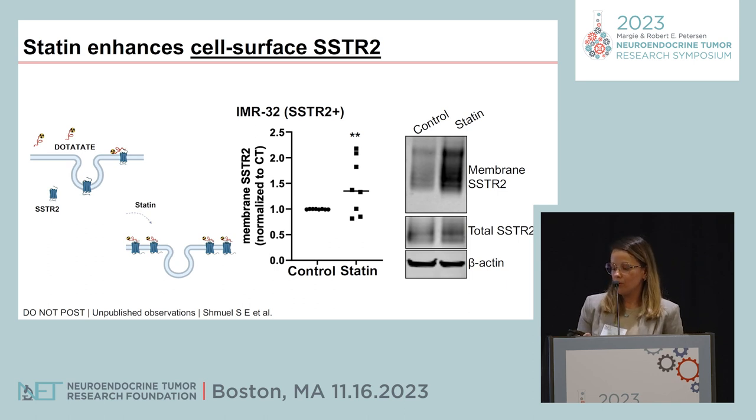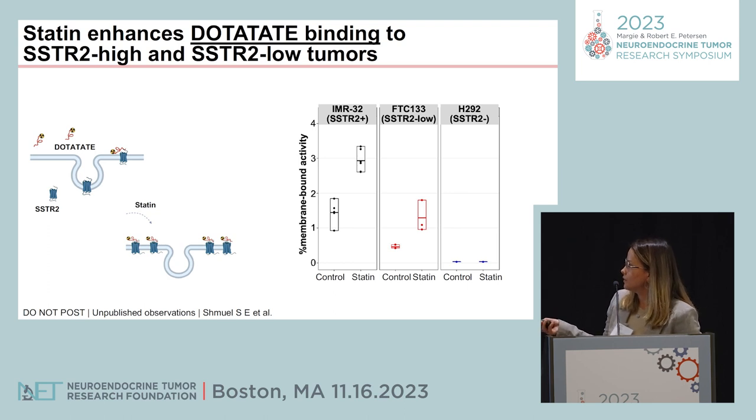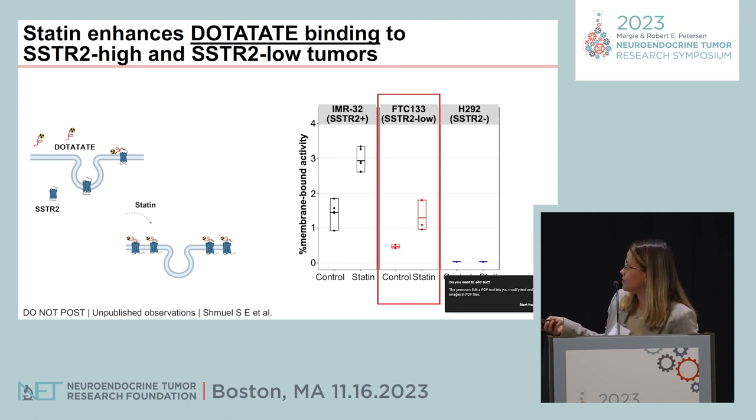So we really wanted to test whether we could use our approach using statins to elevate cell surface SSTR2 in tumors. Here's an example on IMR32 cell lines, which express SSTR2. On Western blot, we could see an upregulation of SSTR2 at the cell surface without major changes in total protein levels, quantified here on the left. That resulted in an increase in binding for DOTATATE, labeled here with copper-64. We saw an increase in binding in statin-treated cells for the high-expressing cell line, but also for a low-expressing cell line, FTC-133. We were pretty excited and wanted to move on with our study in the FTC-133 SSTR2-low cells.